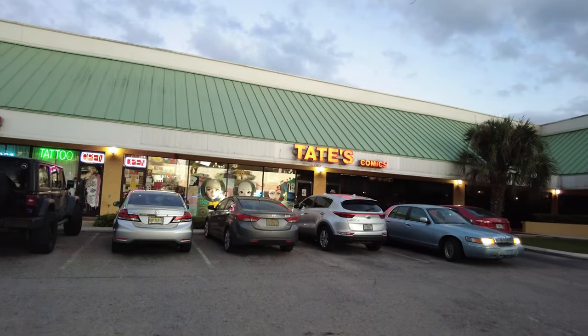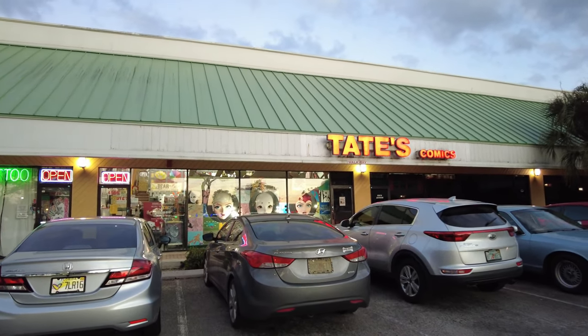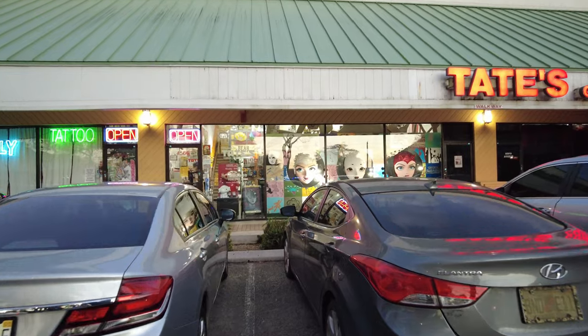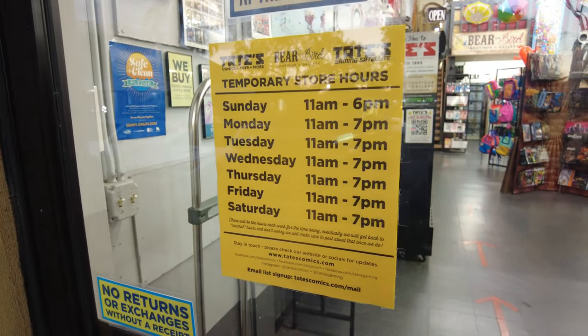Today, I was riding down along University Drive in Sunrise, and I happened to come upon this shop. It's called Tate's Comic Book Shop. So we're gonna go ahead and take a look at it. Let's get it, guys. So this is Tate's Comic Book Store. Let's go in and take a look at it. Here are the times.